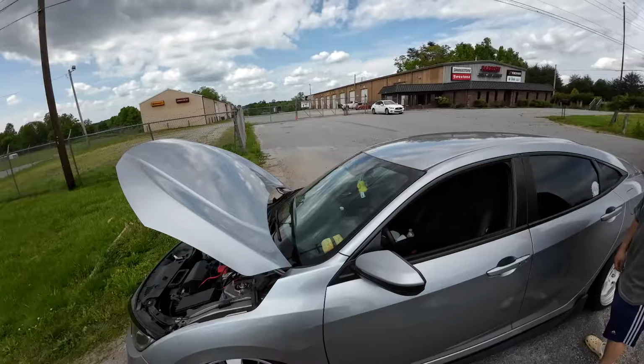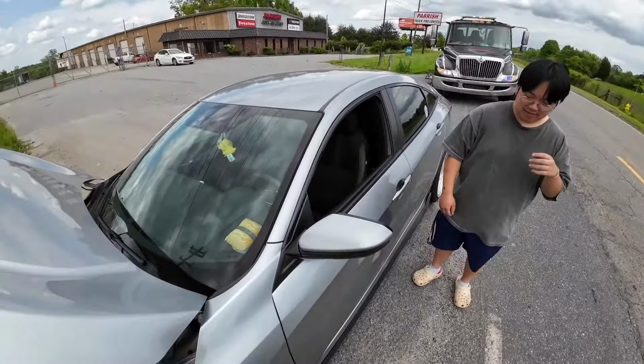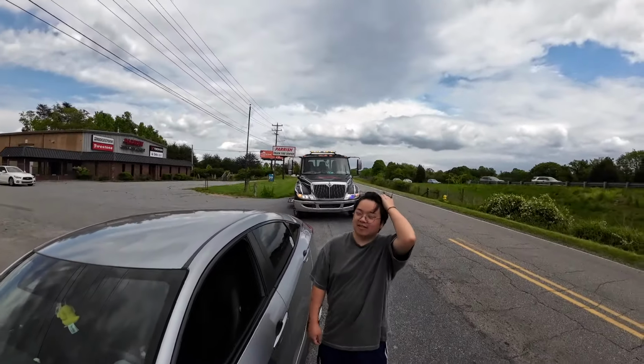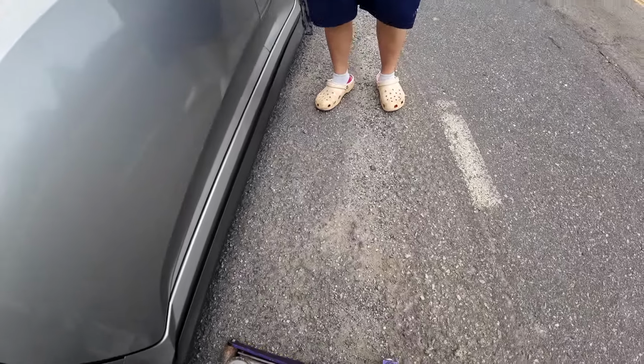That's the only problem when it comes to air ride, man. You kind of got to have bump stops, you know? So if something blows out, you're not on the ground, you know what I mean? I need to start investing in that, man.